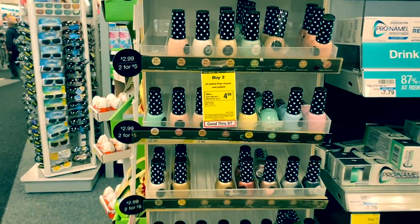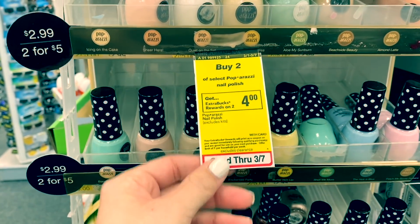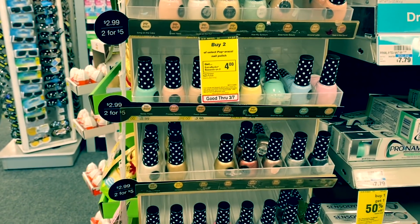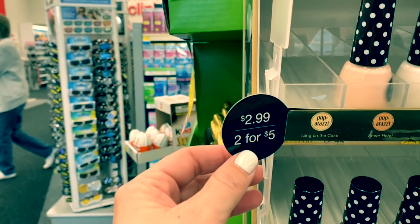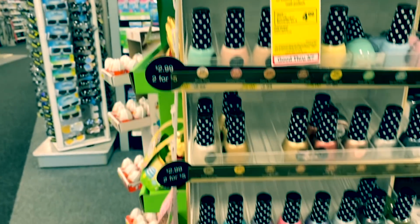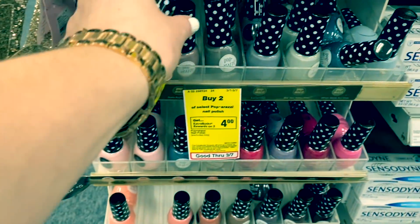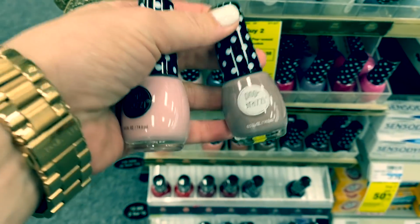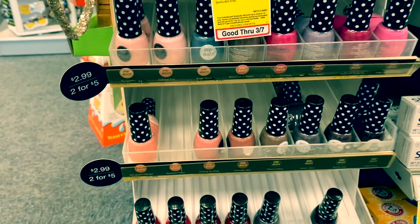Okay, the last deal we're gonna do in my second transaction is on the Paparazzi nail polish. The deal is back again, buy 2, get a $4 extra buck, and they're always on sale, 2 for $5. So I'm gonna pick up 2 of these. I'm gonna pick up this cute one here and the purple. Is that purple? I don't know, maybe not. Let's grab another one.